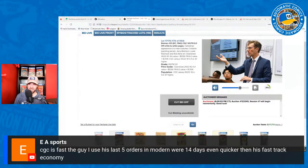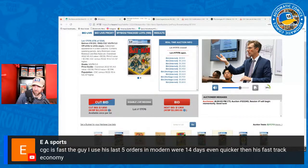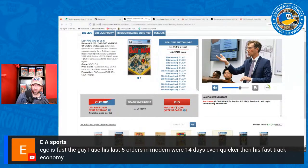I love number 9. It jumped up. It's not a bad price though. That's still a good price for that book. I had estimated it at 2,700. It's now at 2,400. Let's see if it gets any more bids. Yep, there's one more. So we're at 2,520. Let's see if it hits the 2,700. It needs 2 more bids to get there.